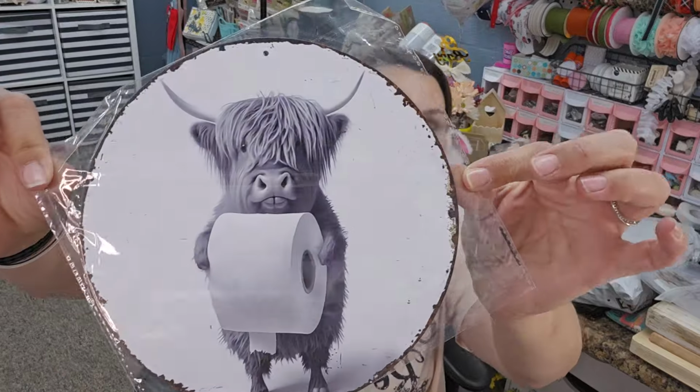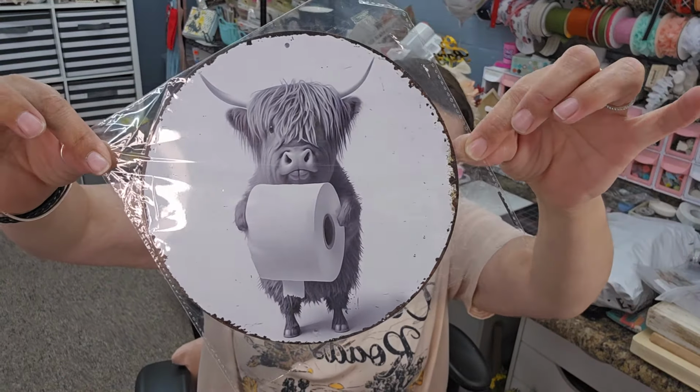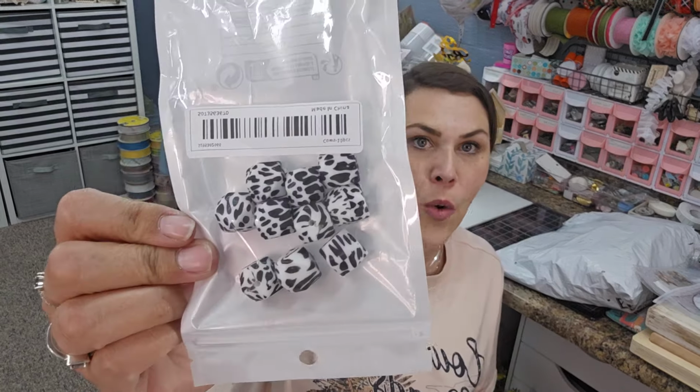That's so cute. Metal round little guy holding his toilet paper. There's no way I'm going to have enough wall space for all these, so we're definitely going to have to pick and choose. Okay, so for the beaded pins, I did pick up some cow print beads. I thought, you know what, if I don't put them together myself, for the ones that I've paid so much money for, I can change out the beads too.